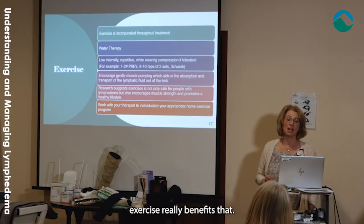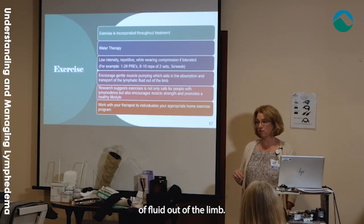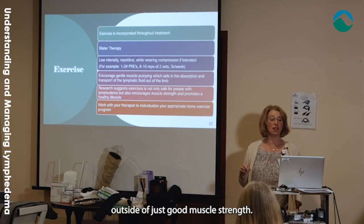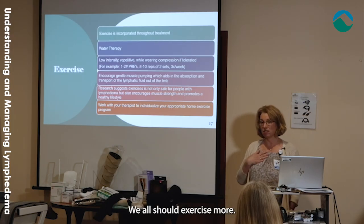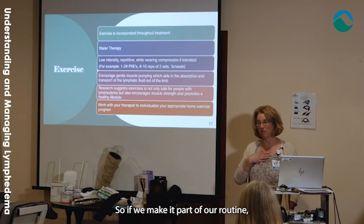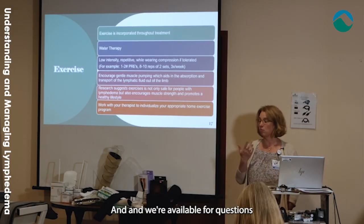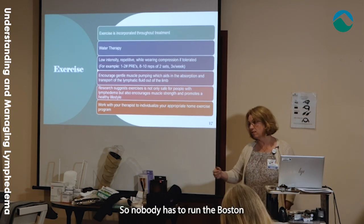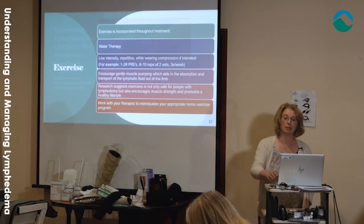Exercise really benefits that. It's the gentle muscle pumping that aids in the absorption and the transport of fluid out of the limb. So that's the benefit to it outside of just good muscle strength. And it's really a healthy lifestyle. We all should exercise more. We all kind of fall off that wagon, right? And I'll do it tomorrow. So if we make it part of our routine, it helps improve the quality of our life. And we're available for questions and helping to start slow and then progress. So nobody has to run the Boston Marathon at the end of this in order to reduce their limbs.